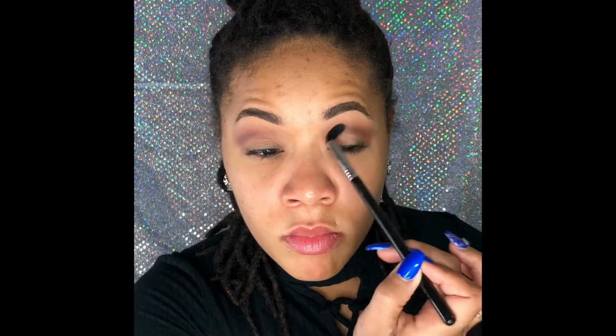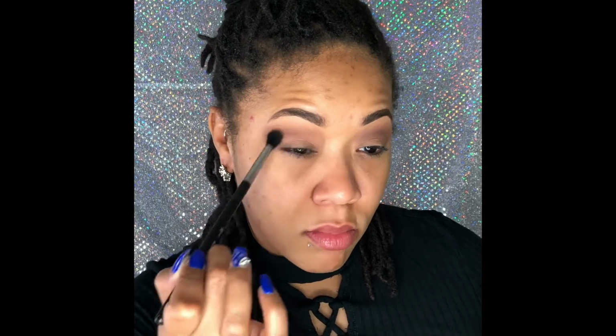This is another nice brush. Morphe has nice brushes as well. If you're looking for more inexpensive brushes, they are really nice. So check them out if you haven't already. So I'm just making sure it's all blended together and it's even on both sides.